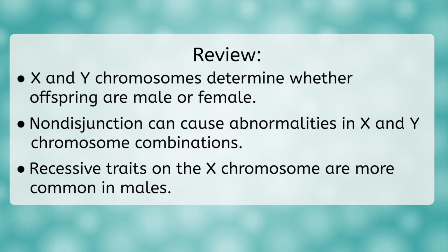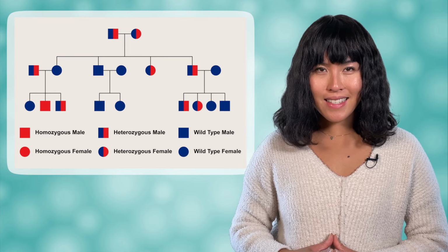Next time, we'll dig deeper into another topic that we broached in Unit 1. Pedigrees! Remember our family trees of genetics? We'll build a big one next time.